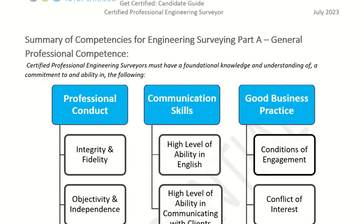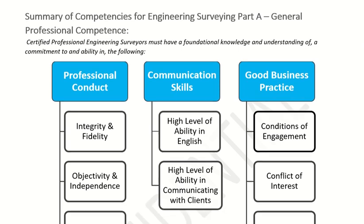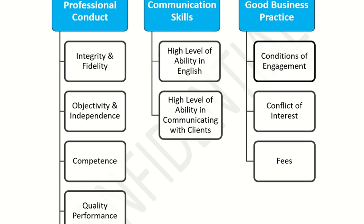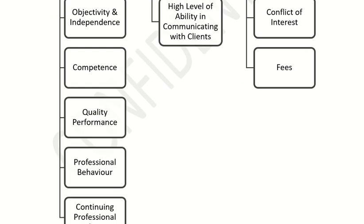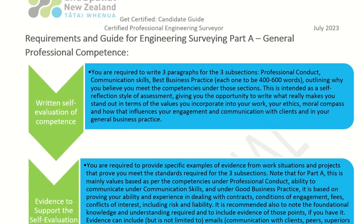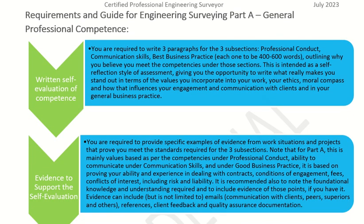Here is a summary of competencies for Engineering Surveying Part A, General Professional Competence. It is divided into 3 sections: professional conduct, communication skills, and good business practice. This is a summary, but you can see the full details of this in the competency doc on the website. Here are some of the requirements and a bit of a guide for Engineering Surveying Part A, General Professional Competence.